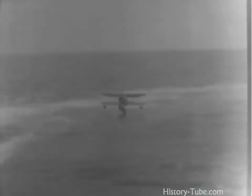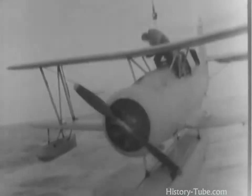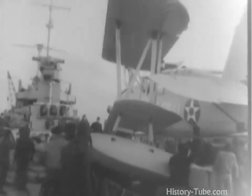In the wake of the cruiser, a smoke bomb is dropped. This indicates the direction of the wind and assists the scouting plane in landing in the turbulent waters. A perfect landing. Note how the pilot drops the hook in the tow net. Hoisting planes aboard while underway requires organized and coordinated teamwork. This crew seems to know its business.